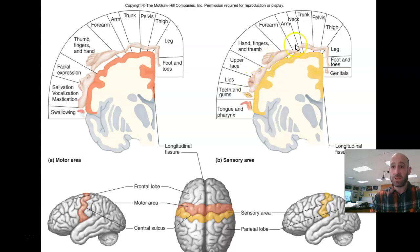And you can see here, as you go through, these are all the different areas and the information and the part of the brain that gets interpreted by that part of the body. So if somebody touches my forearm, that's going to be interpreted by this small part of my somatosensory cortex. If somebody touches my face, on the other hand, it's going to be a much larger area.